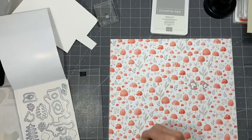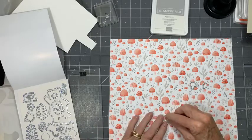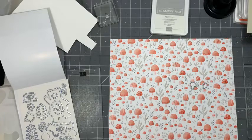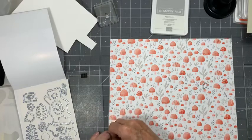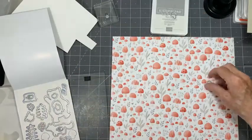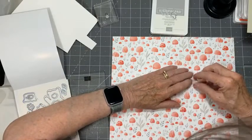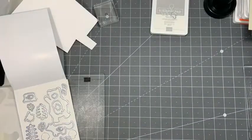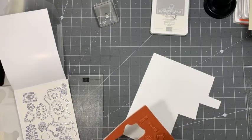Okay, so let's see if these... They sort of seem to be just outside of the shape. I really want them to work on this paper, but I'm not sure that they do. They don't always. Okay, so I think we're going to stamp some mushrooms. Let's stamp some mushrooms in any case. I don't know if they're going to work with that, but let's not take the time. So I'm pretty sure we have mushrooms in the stamp set. We do. We have 3 different kinds of mushrooms.